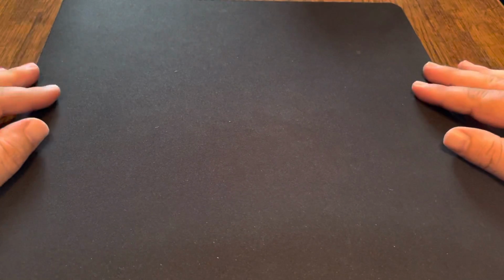I did do a list like this in the past. I've just picked up so many notes since I've done that. It was definitely time to revisit this particular list. So, with that, here we go.